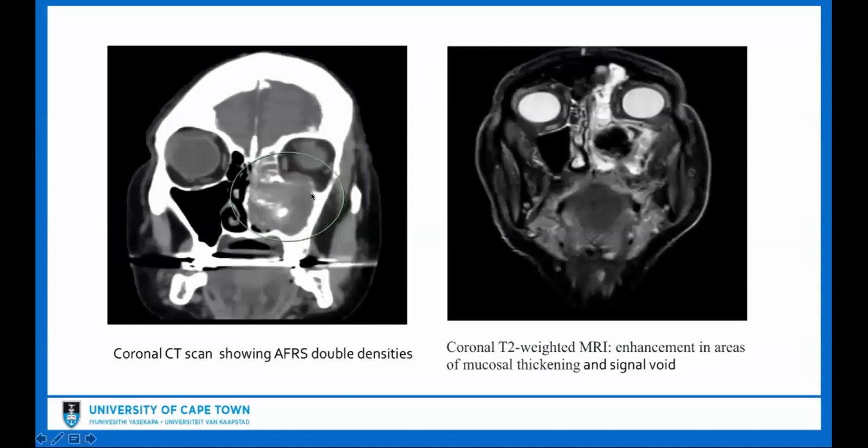So this is a CT scan and an MRI scan from the same patient. On the CT scan, you can observe the unilateral load of disease, double densities, and bony erosion, and on the T2 weighted MRI, you can see there's a central area of hyperintensity or signal void with surrounding enhancement of the mucosal thickening.